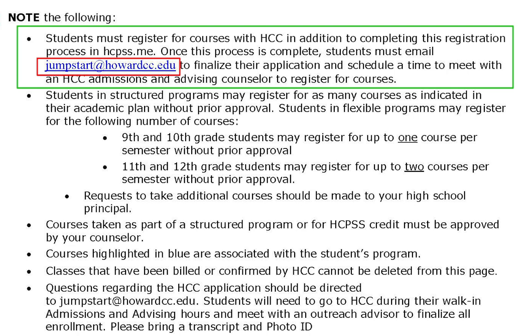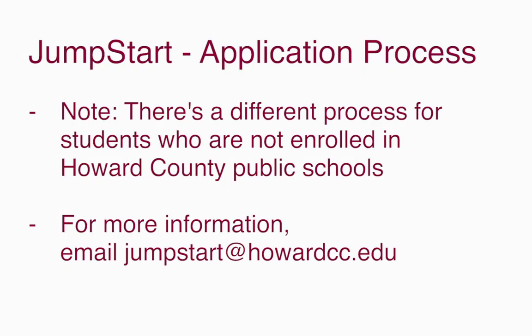There is a different process for students who are enrolled in public schools outside of Howard County Public Schools, or private schools, or homeschooled. If you are a student who's interested in attending Howard Community College while still working towards high school graduation, but are not a Howard County Public School student, please contact JumpStart at howardcc.edu for further information on how to apply for dual enrollment.